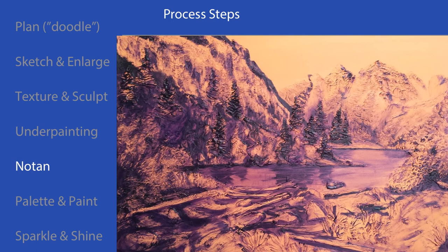Notan, playing with lights and darks. Using only dark purple, I establish all the dark areas and reveal the textured surface of the composition. Lightly brushing the surface establishes middle tones. Completely covering areas establishes dark tones. And not painting areas establishes the lighter areas in the painting. Then I let it dry.